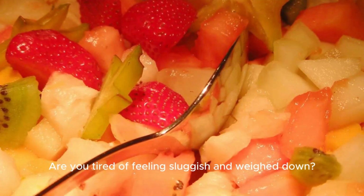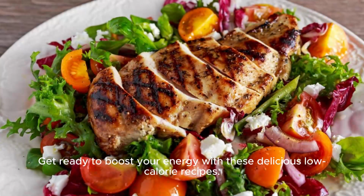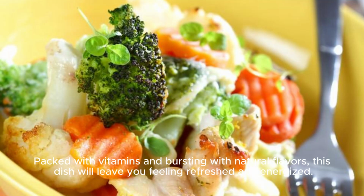Are you tired of feeling sluggish and weighed down? Well, we have the solution for you. Get ready to boost your energy with these delicious low-calorie recipes. First up, we have a refreshing fruit salad. Packed with vitamins and bursting with natural flavors, this dish will leave you feeling refreshed and energized.